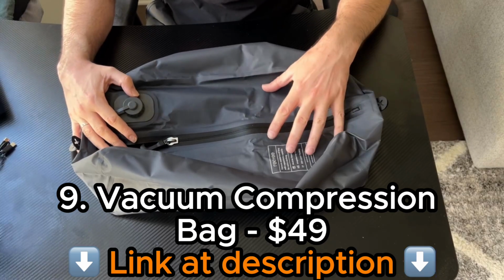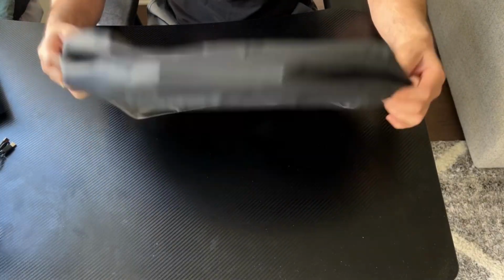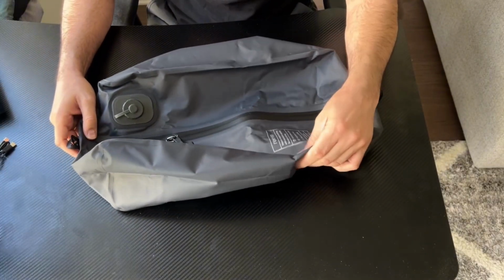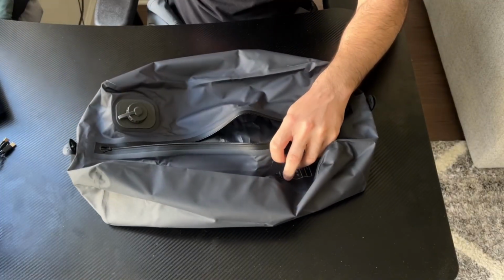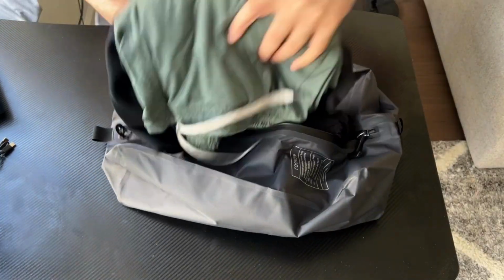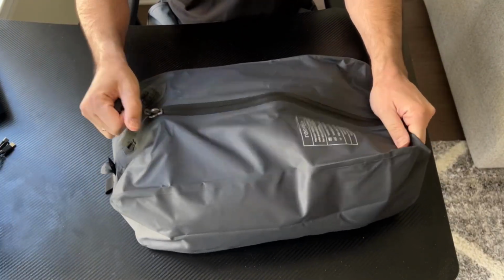Coming in at number 9, we have this portable electric vacuum compression bag, and if you've ever struggled to fit clothes into a carry-on, this thing can be a game changer. Instead of sitting on your suitcase trying to close it, you can compress bulky items like jackets, hoodies, or extra outfits in seconds, and instantly free up space.